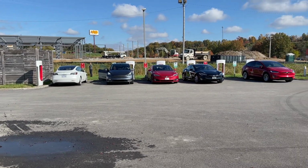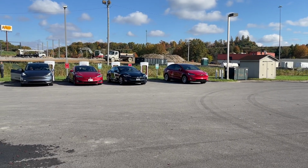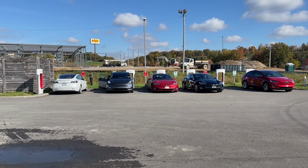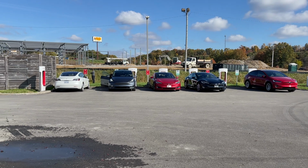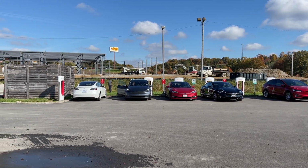London, Kentucky Supercharger. It's an 8-stall, 150 kilowatts. And I will tell you, I came here and there wasn't a soul here. And then 2 other cars arrived and used the facility, the other Model S and a little, looks like a Model 3, showed up.